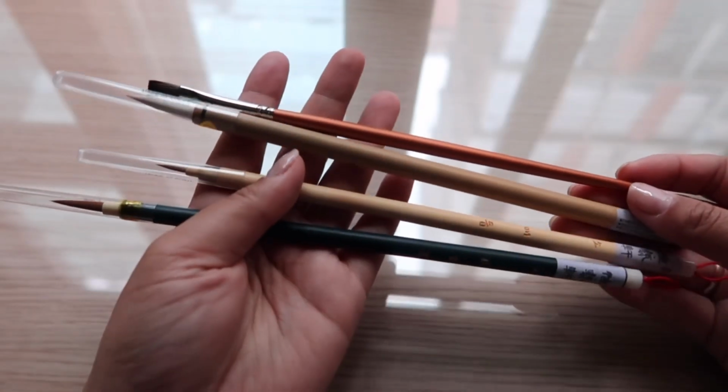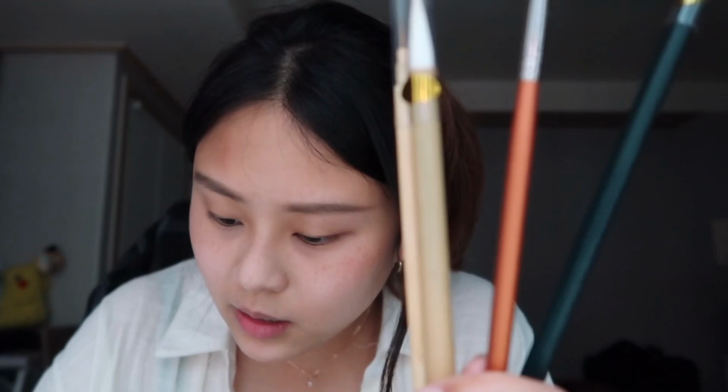Okay, and these are the brushes that I got. So the total of the brushes I believe were 4, 5, 6, 7, 8, 9, 10, 11, 12, 13, 14, 15, 16, 17, 18, about 18,000 won. So pretty good.